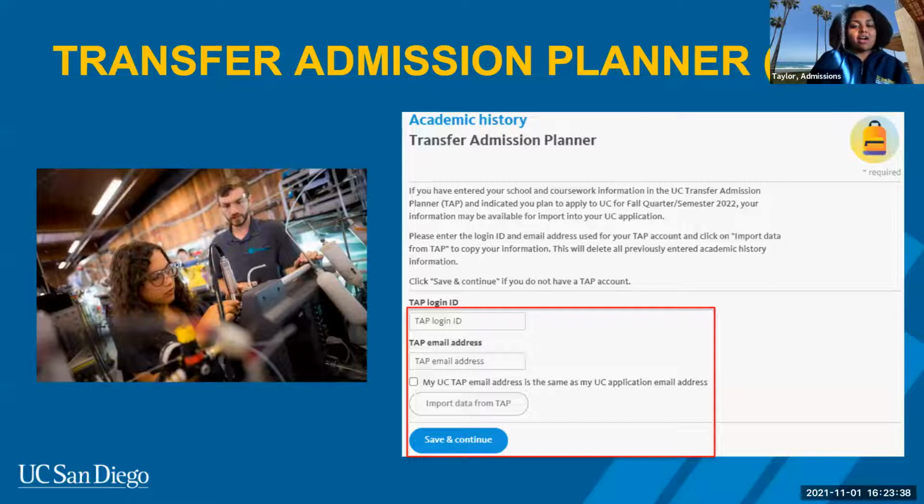But for those of you who are applying right now, one of the other main benefits of having a TAP account is that it can make filling out your academic history or your coursework on the application a lot easier.